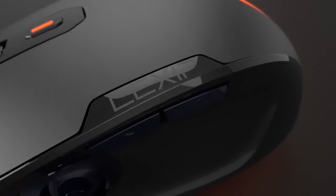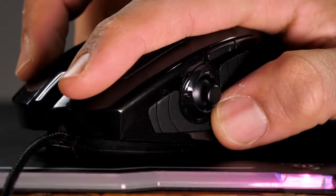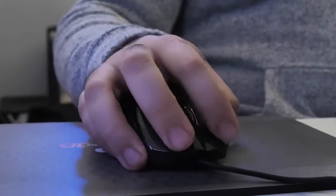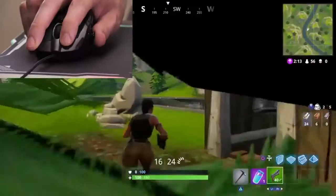Lexip provides 6 degrees of freedom via 2 joysticks and 1 laser glide sensor. It works by tilting forward, backward, and side to side. The mouse moves with your hand and it goes with it. That's a very big plus. This mouse would actually give a competitive advantage in gameplay.